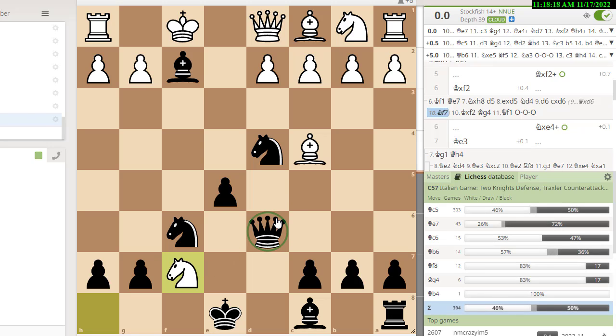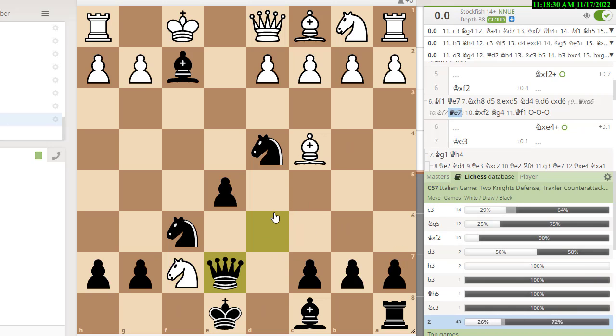And I thought for a long time, in my analysis years ago, that queen c5 was the best move here. At depth 39, Stockfish 14 says it's queen e7. So let's play queen e7. And now he's got c3, h3, d3, all these different tries. d3 is to get out his pieces. c3 is to drive away the black pieces. h3 is to prevent the bishop from coming to g4 with tempo.